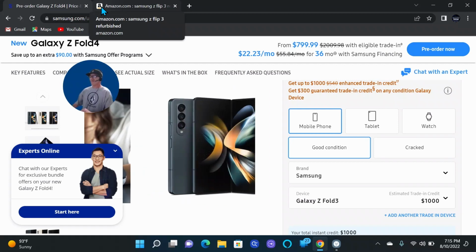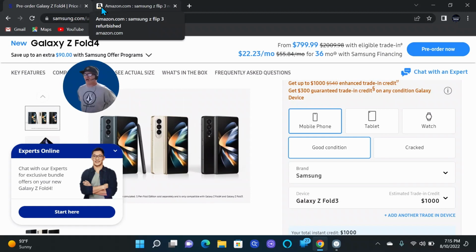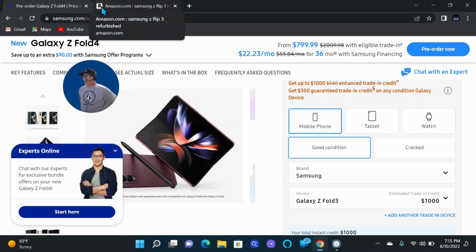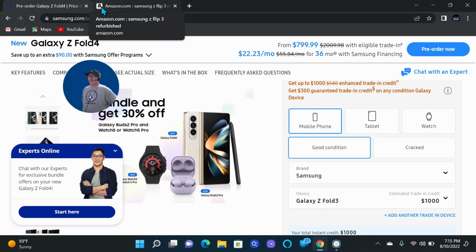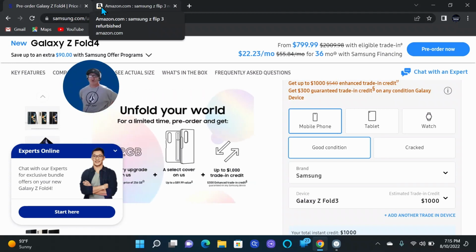I don't know how they're pulling it off. I mean, this phone's retaining 9/10 of its value 1 year later. That's absolutely nuts. All right, guys, just a little informative video for those of you that haven't been keeping up with these prices. It's pretty nuts. 2 years in a row, $900 trade-in value on a $1,000 phone.